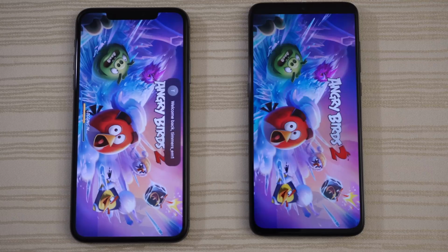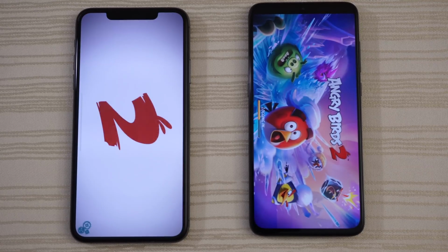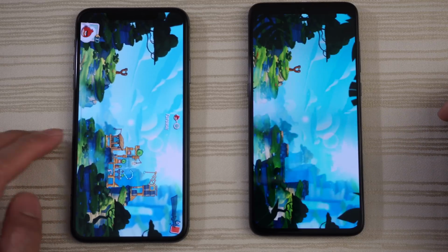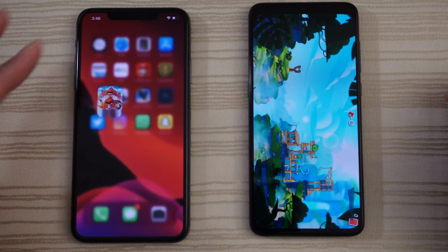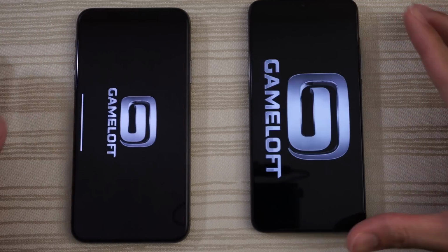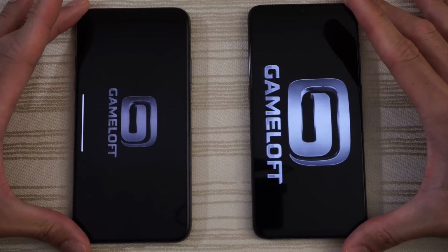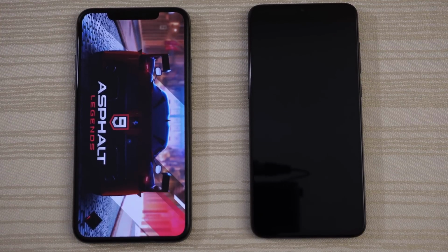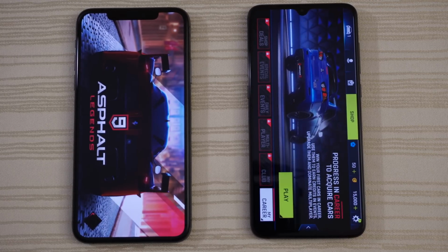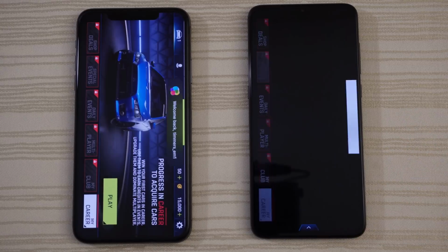Starting up and logging in on the iPhone. I think the iPhone's gonna win this. Yup, and give the victory to the 11 Pro Max on this game. As you can see. And then we do have Asphalt 9. Let's see. Asphalt 9 Legends. Who's gonna win this one? Who's gonna win? Oh, and give the win to the Xiaomi Mi 9 on this game.